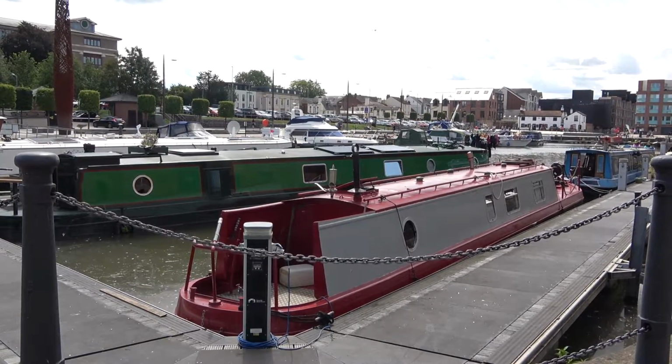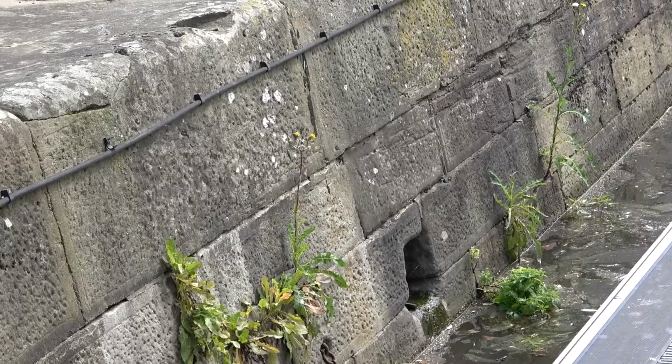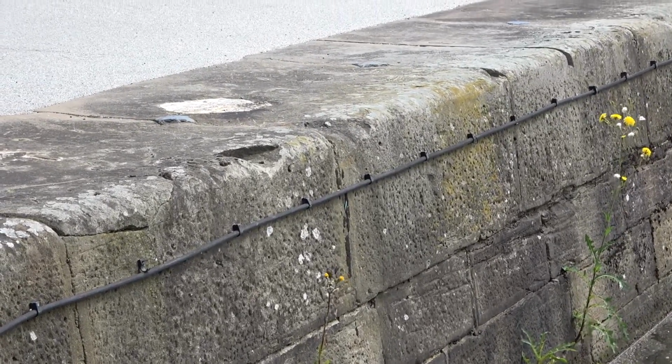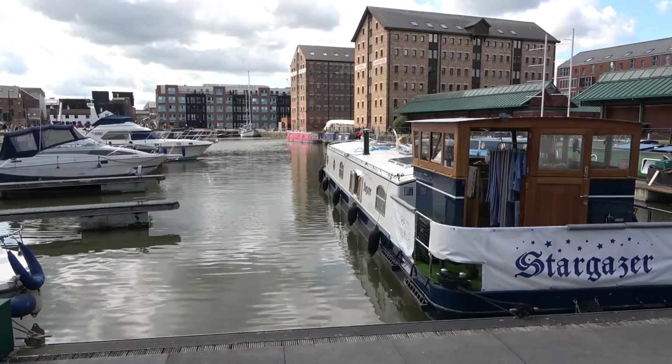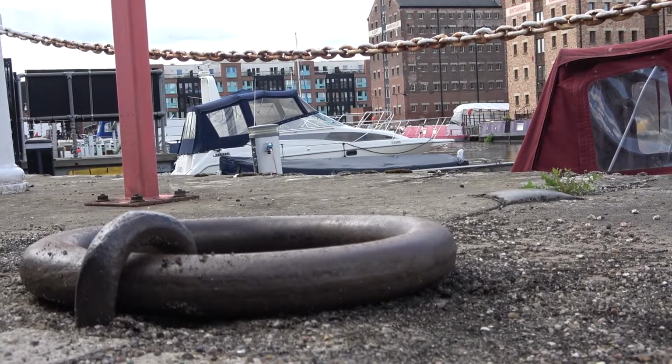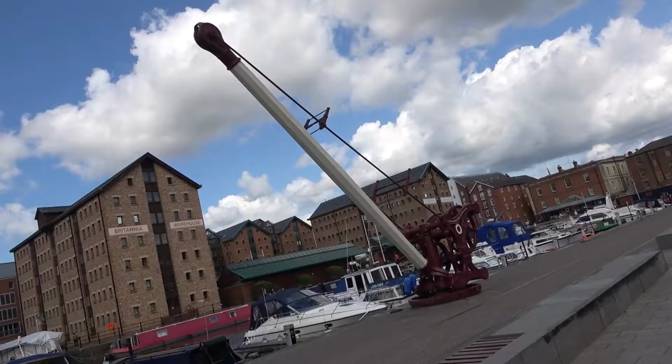And now this is the Victoria dock. And this had to be added on because the main dock couldn't cope. And look at that. Can you imagine lifting those into place? There it is in all its glory. I wonder how many boats that's tied up.